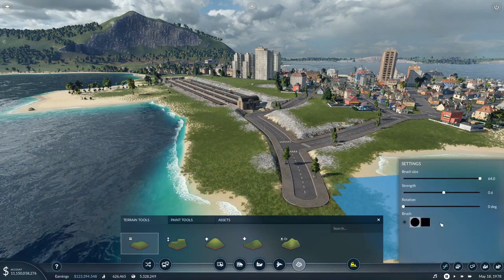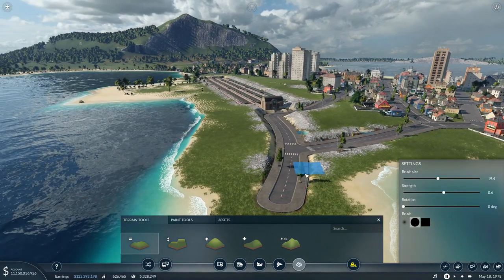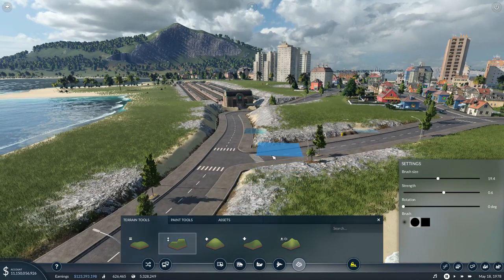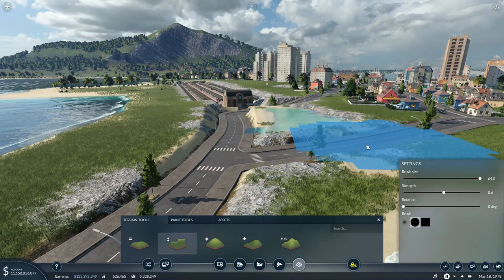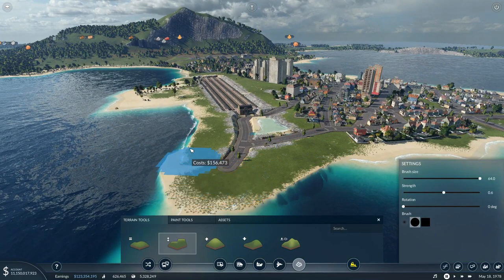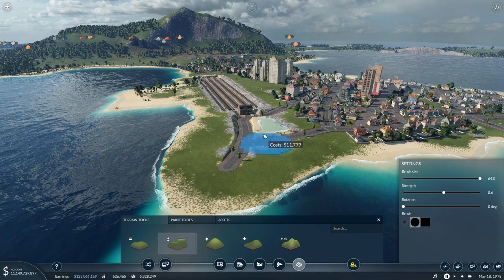Alright, now try smoothing, but make the brush strength high. Oh, you've got to be kidding me. Why? There's like floating water. Make brush strength high. What is happening here? Hello, Transport Fever devs. Why are we getting water down here?